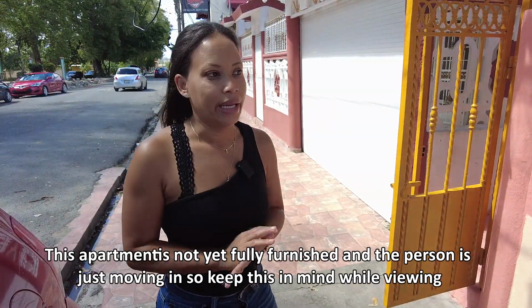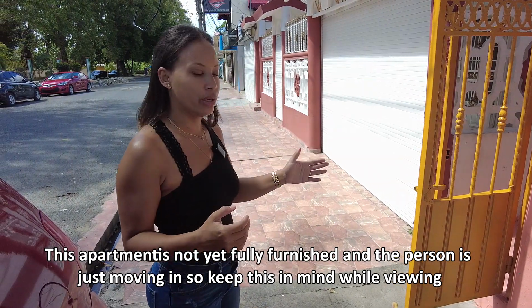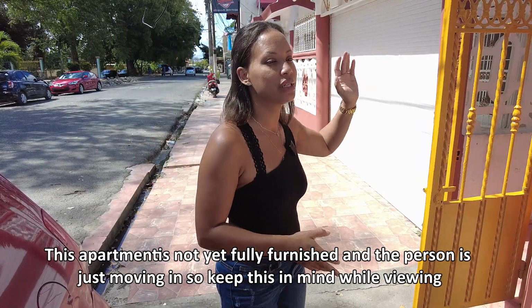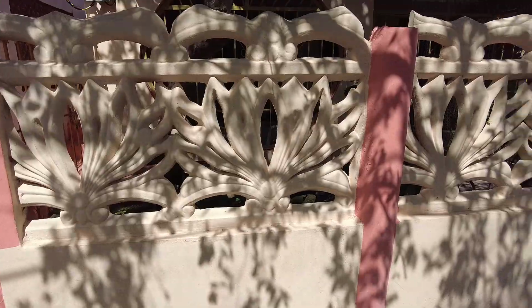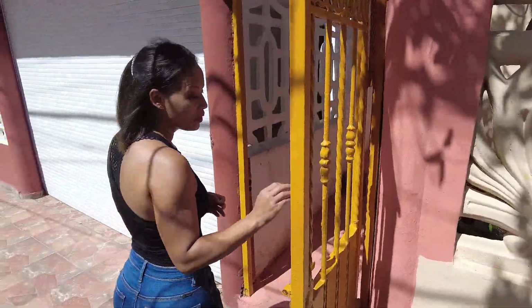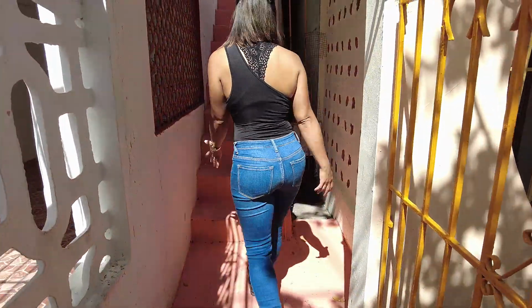So now we are gonna get in. An add-on usually or typically has its own particular entrance right here, where they make a little door that you can take the stairs and go in. This is the main house down here. This is the owner, the owner lives in this house. So this is a private door that you can go to your house or apartment.